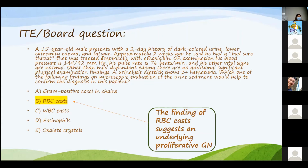So the RBC casts, when you see RBC casts, it generally suggests an underlying proliferative glomerulonephritis. So would you expect to see GPCs in chains? Not in the urine, right? That's what we would see if we were looking at the strep or the skin under the microscope, but not in the urine. And what about a white blood cell? No. What do white blood cell casts make you think of? Yeah, it's more interstitial, and these RBCs are more like the glomerulus.